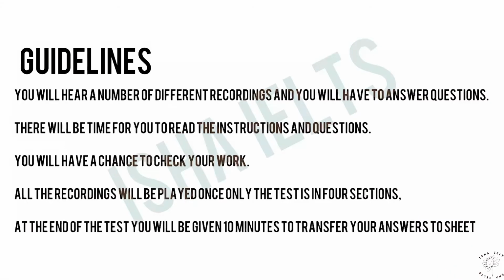Prepare for IELTS practice listening tests. Practice listening test 2. Turn to section 1 of practice listening test 2.